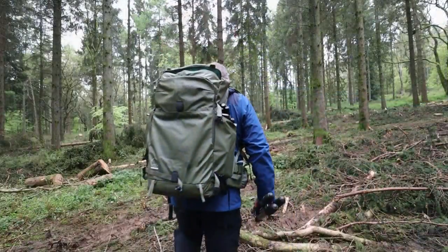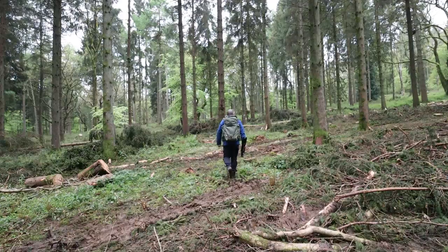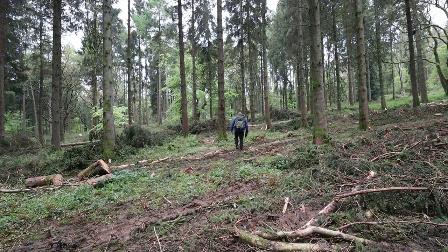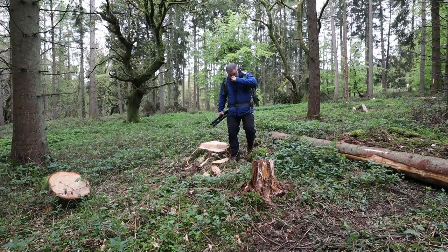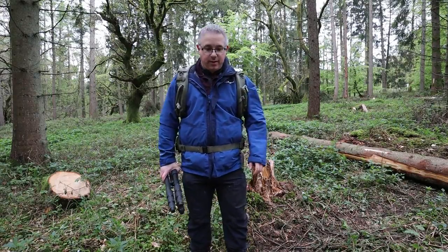Right, I'm going to stop chatting and go and investigate and see if I can build up the energy to go and look at my new area of woodland and see if that's been affected. Right. Let's go and have a look at the other section of woodland.